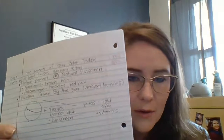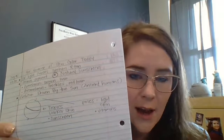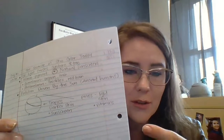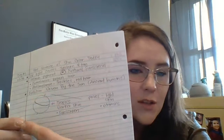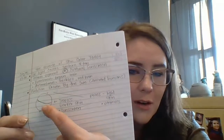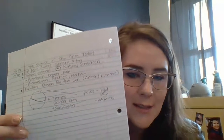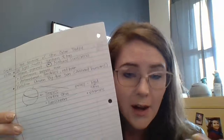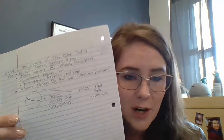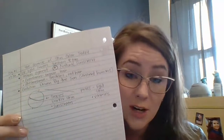But instead of just writing down that if you live closer to the tropical part, the equator, then you're going to have darker skin, and at the poles you're going to have lighter skin, I drew a little diagram of the Earth. Oops, it's way over here. This is backwards. So I drew a picture of the Earth, and then I have the poles. You're going to have light skin and vitamins that you have to absorb, and that's why your skin gets lighter. And then at the tropics, you're going to have darker skin, and you need natural sunscreen, so that's why your skin is darker.